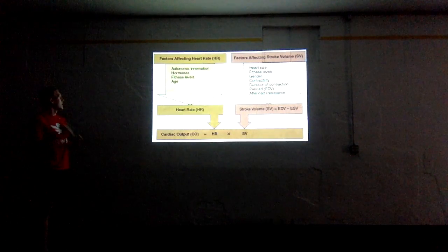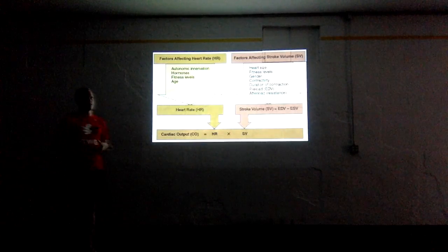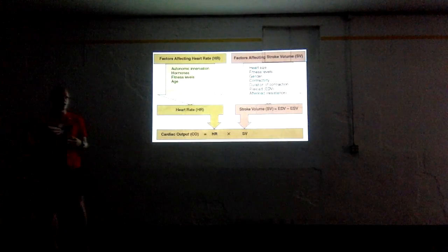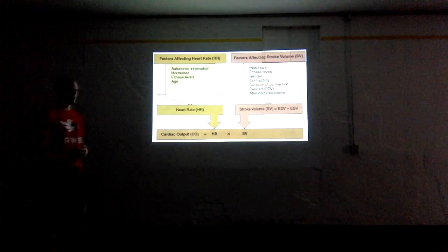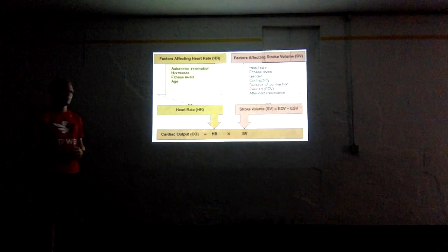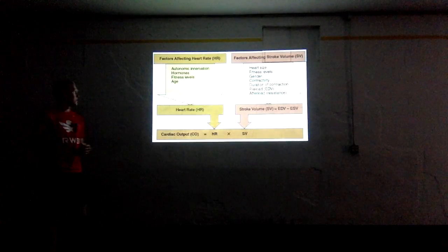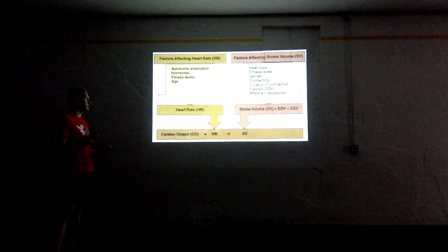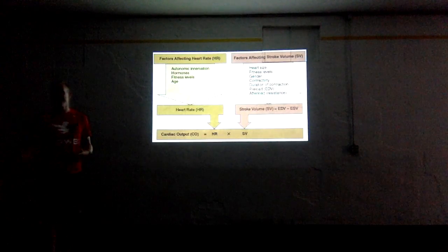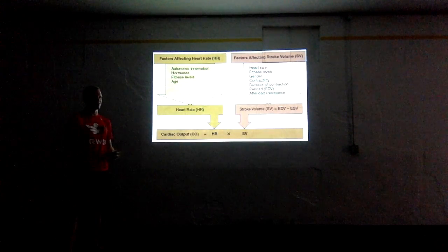All right, so you have these lists of things that go into what can increase your heart rate, make your heart rate more sustainable, and then also for your stroke volume. Most of these things you can't really control, such as your gender, your heart size, your duration of contraction. Who knows what that is? But you can't really control those smaller factors.